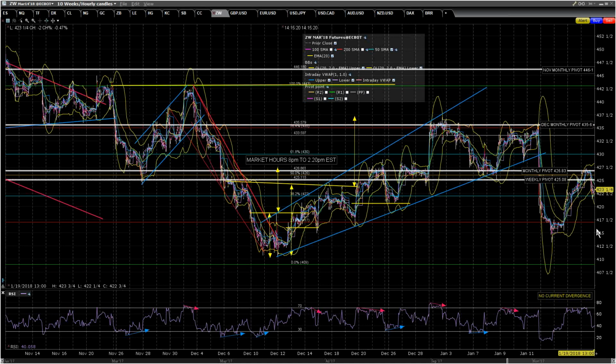Possible head and shoulders forming to take us back to a retest of this low, and then I would be looking for a full retest of 410.5. Again, Stan was feeling a little doubtful on the long setup. I'm not really. I really like it. I like it after that retest, unless we can break and convert the monthly pivot.